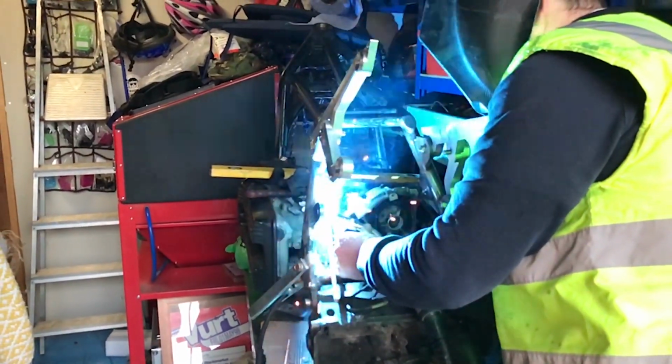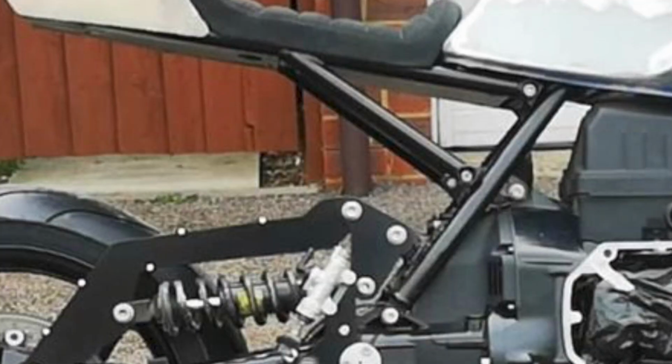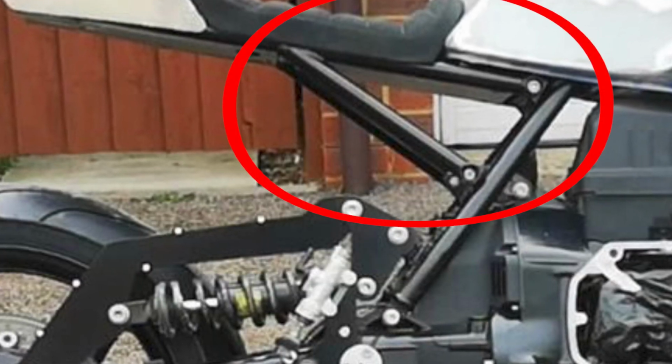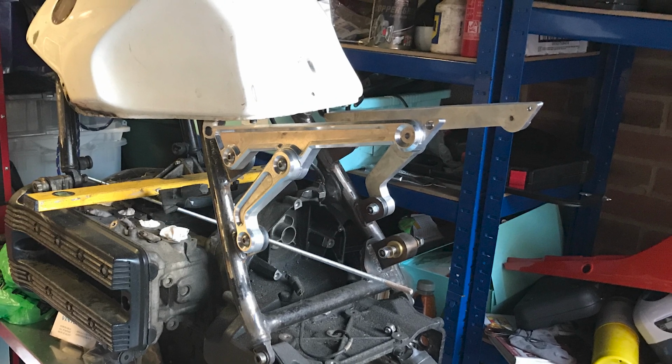On balance, knowing what I know now, I think I would have gone for a custom frame-based build, like this. With that said, I do like the Retro Ride seat platform, and when it's all together, it'll look great.